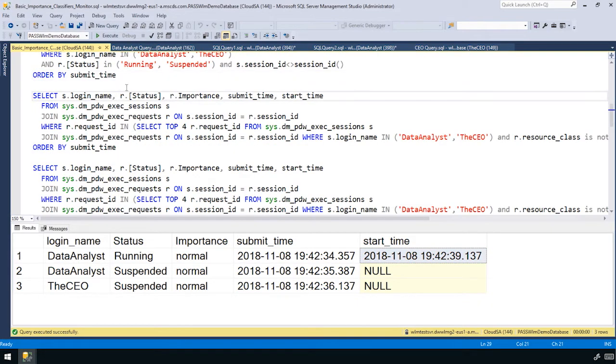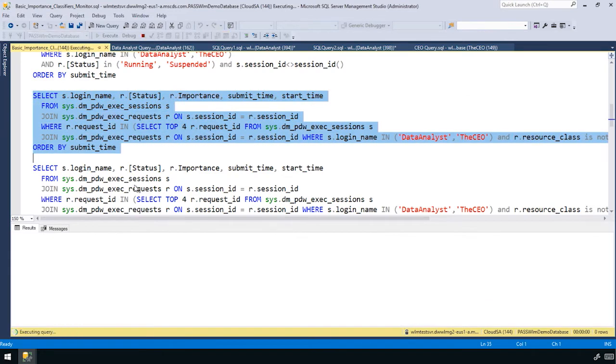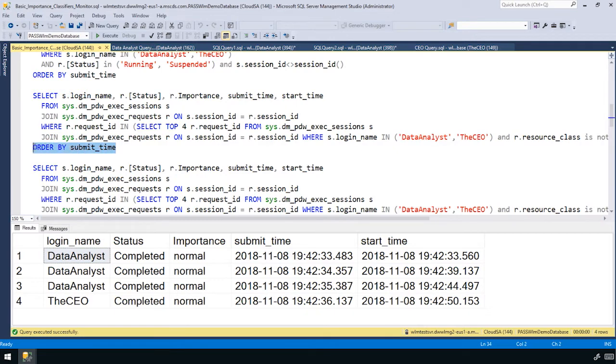If I look at this from, again, querying our DMVs, I can see here with this one that I've sorted by submit time. The submit time is basically equal to the start time. So again, that goes back to that first in, first out type model, right? All the importance is the same. All the resource classes are the same. These guys will be executing in the same order.